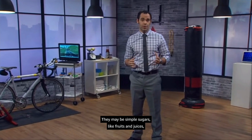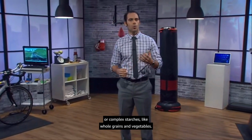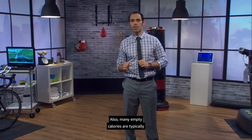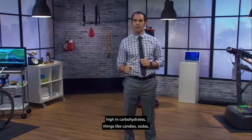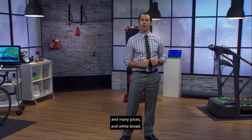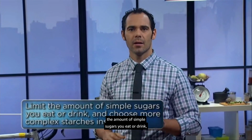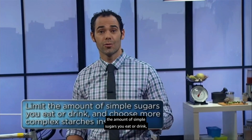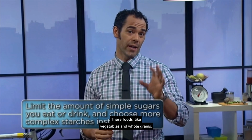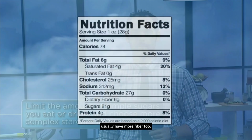They may be simple sugars like fruits and juices, or complex starches like whole grains and vegetables. Also, many empty calories are typically high in carbohydrates, things like candies, sodas, and many juices and white bread. Now, one good approach is to try and limit the amount of simple sugars you eat or drink and choose more complex starches instead. These foods, like vegetables and whole grains, usually have more fiber too.